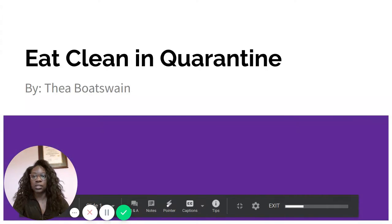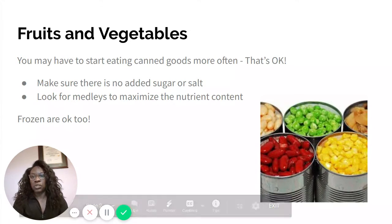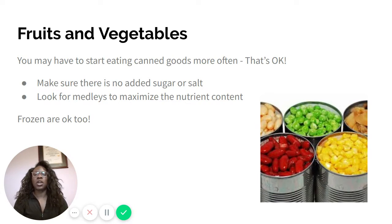So let's get started. The first thing is I just put fruits and vegetables in the same category because we still want to make sure that half of our plate is always fruits and vegetables. Now, we probably won't be able to get to the grocery store as much, or if you already had someone bringing groceries to you, you may have to start eating canned goods more often because a lot of the shelves full of fresh produce are just gone.